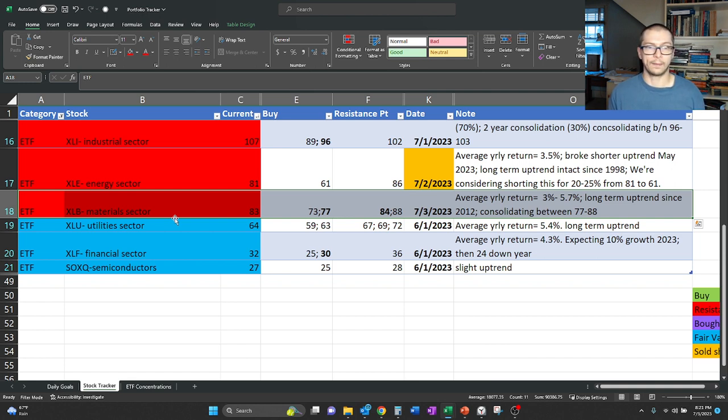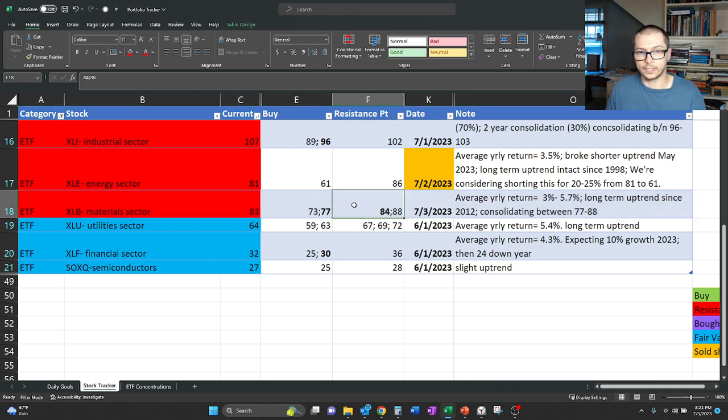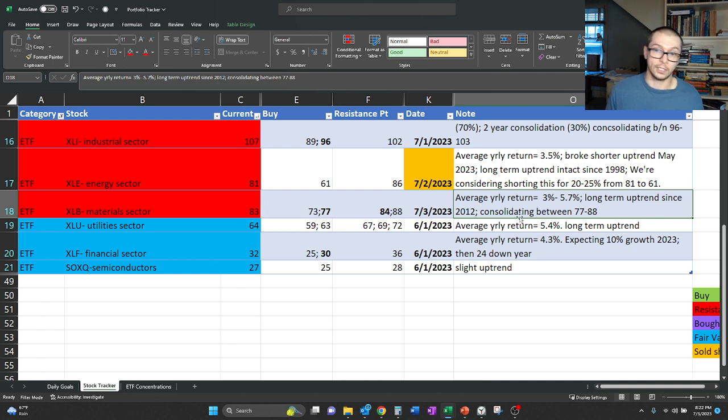But yeah, again, just to recap, currently it's at 83, buy points at 77 and 73, but 77's the point of interest. Resistance is at 84 and 88. 84 is the point of interest, and it's at 83, so I'm going to hold off on this one. Again, average yearly return is between 3 and 6%. Long-term uptrend since 2012, so long-term we're okay. But overall, it is consolidating between 77 and 88. So I want to see a pullback closer to the 70s.